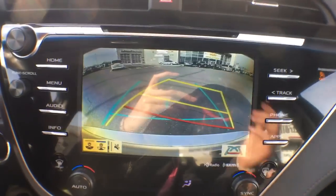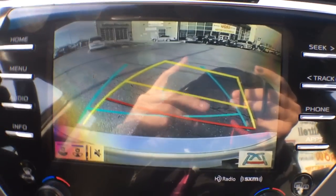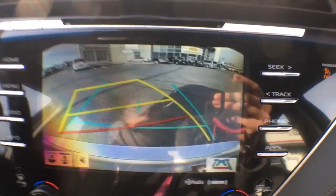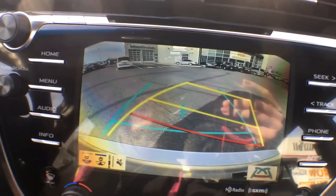Now I'm going to put it into reverse just to show you that this upgrade package does have a dynamic backup camera instead of a regular one. So if I turn my steering wheel, that yellow line is going to move, whereas that blue line is going to stay still, and that's to project where you're going. So pretty awesome.